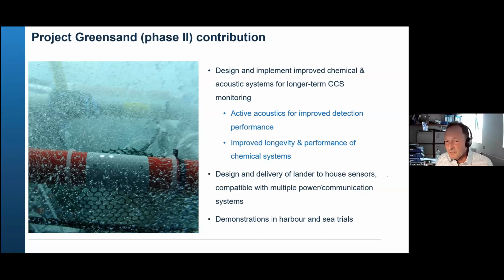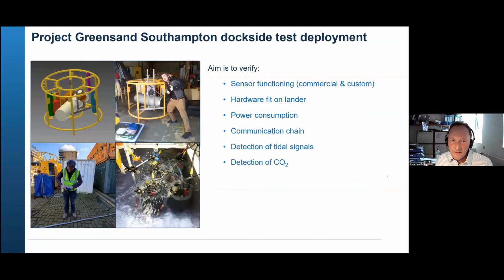And we needed to demonstrate this in harbour and sea trials. So what we did in Southampton is we did, in December last year, a test deployment of the lander that we built, and it was ready to check that it would fully operate and that we could detect the CO2.